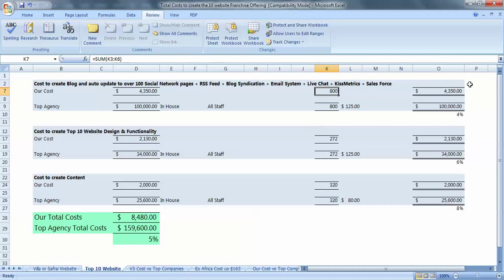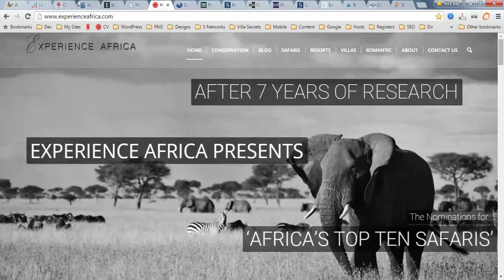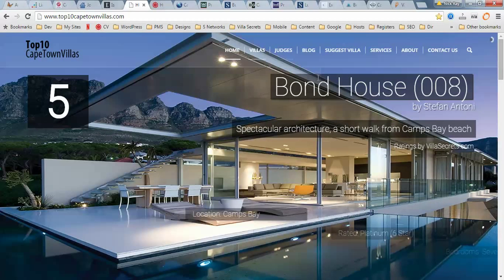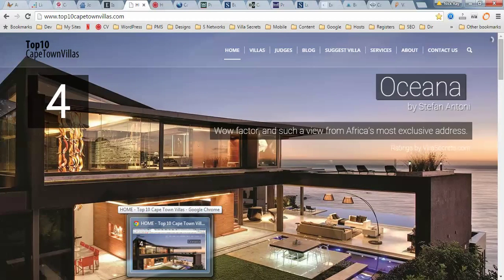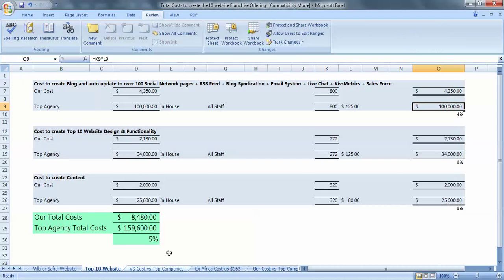800 hours we've put. We're going to spend more than that by the time we finish. 800 hours, our cost, agency cost to create the web design and functionality. Now, the reason this only took us a day to do is because we'd already done it for Cape Town top 10 villas, and previous to this, we'd already done the same thing for a website for my dad, Epsom Photography. So we'd already done all the hard work, and once we've done the hard work, we can easily copy it.